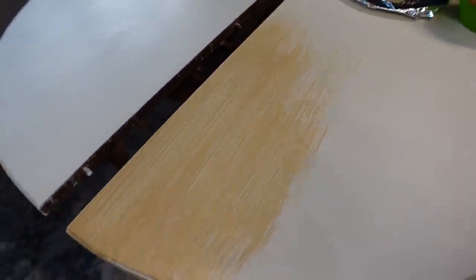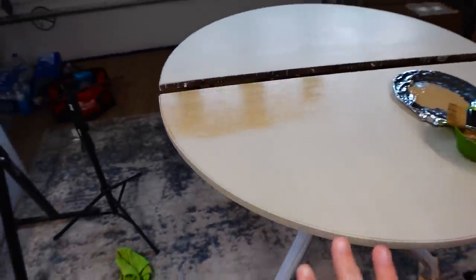Okay, I wanted to show you guys already, how freaking cool is this? Oh my gosh, this is the stuff I love. Totally experimentation, and it's working. I think it's gonna look really cool. Okay, I'm gonna stop talking and keep going before it starts drying.